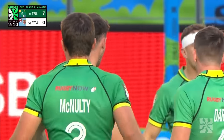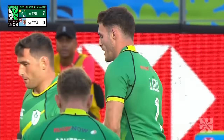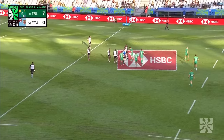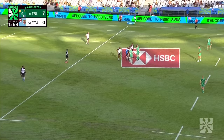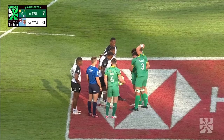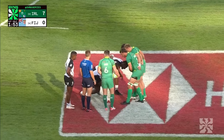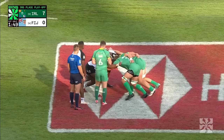You've got to give credit to this Irish team. They defend like a pack of wild dogs. There's always the inside guy looking after his mate. As soon as Fiji give that first pass, they come into that same hole to force them into a breakdown. And if they get the offload, they're so isolated, that causes a 50-50 pass. That's a good defensive attitude from this Irish team.